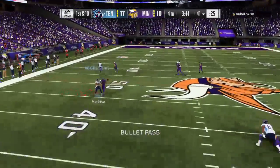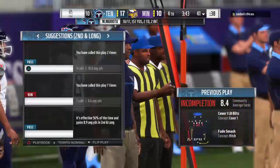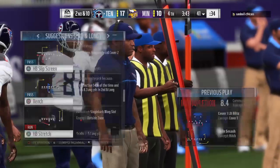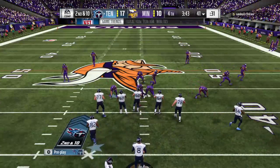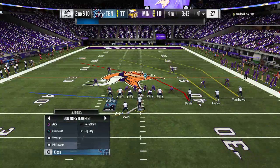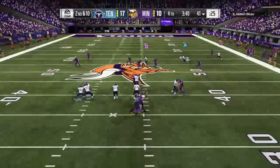Trying to shake off the interception from the last drive. He'll look to throw. He was looking for Matthews that time, and now it's second down. That's very well timed there defensively because it's not a bad throw, but the collision came at the exact time he was reaching to bring in the football. Really, really well done. Decent offense, just better defense. I think you're right.